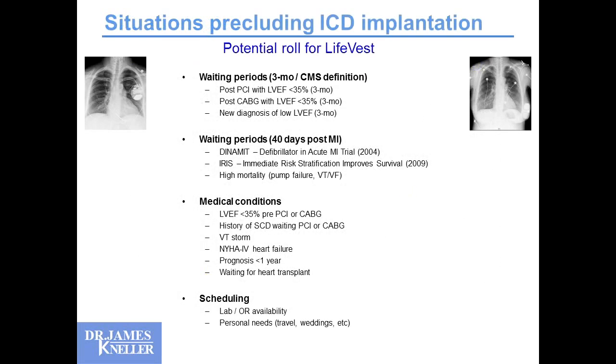So what are the roles for the LifeVest? The roles are all those scenarios where patients aren't yet eligible for ICDs. So if you're in a waiting period, 3 months, and that's a CMS definition, not necessarily a medical definition, post-PCI with a depressed ejection fraction, post-CABG with a depressed ejection fraction, or you have a new diagnosis of a low ejection fraction, we didn't know you had it before, CMS says you need 3 months of good medical therapy for your EF to improve before we implant you. So we're stuck with these waiting periods if we want to get reimbursed. You know, it's a guideline, it's a regulatory thing rather than a clinical thing.